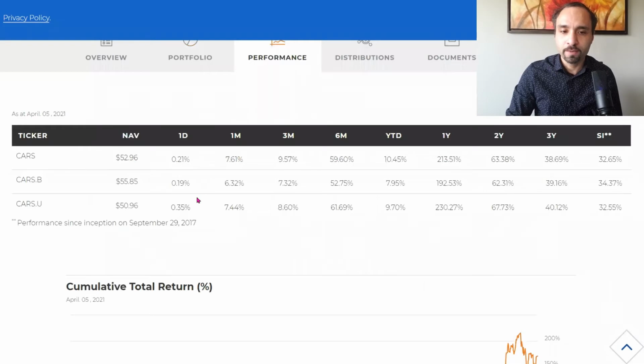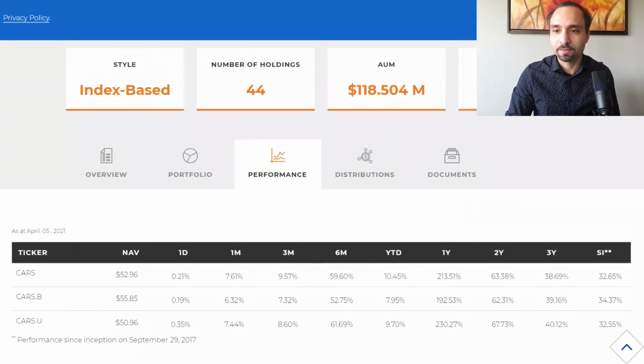Looking at the returns, the 1 month return is 7.61%, 3 months return is 9.57%, 6 months return is 59.60%, a year-to-date return is 10.45%, and the 1 year return is a massive 213.5% return. Keep that in mind in terms of the return for this index ETF.